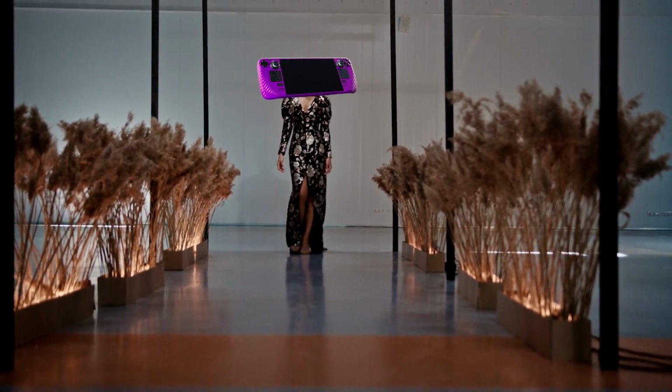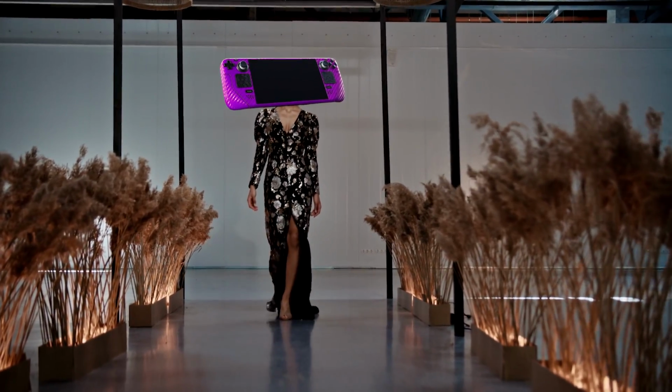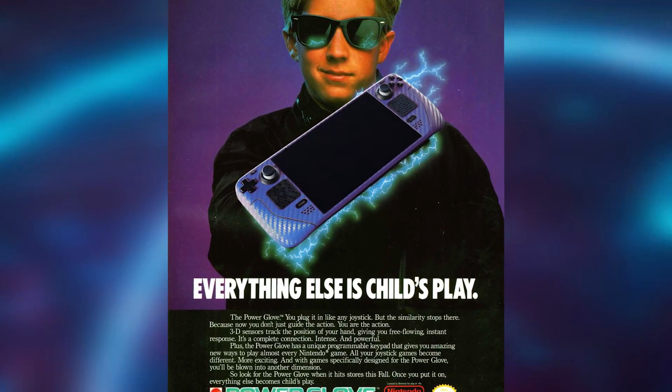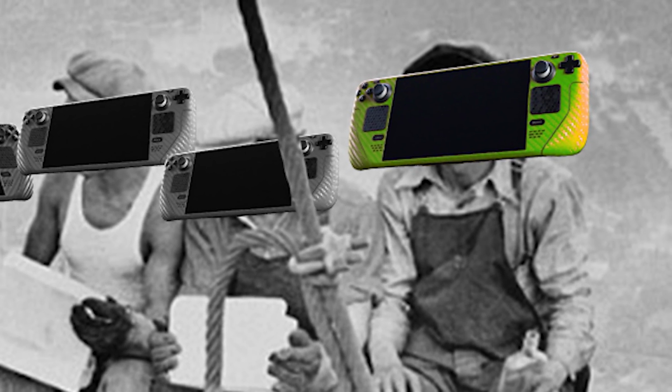Valve's Steam Deck is the hottest gaming handheld on the market right now. If you don't have one, you're a chump. All the cool kids have Steam Decks these days, but you probably want to make yours stand out. You know, give it that pop, sizzle, bedazzle it. Make it your Steam Deck. So that's exactly what we're going to be talking about.